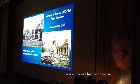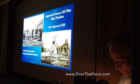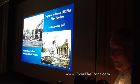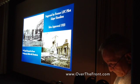The monument was a joint Franco-American effort that began just a few years after the war. France provided the 10-acre plot of land, and construction was funded entirely by donations, in many cases by the pilots and their families.